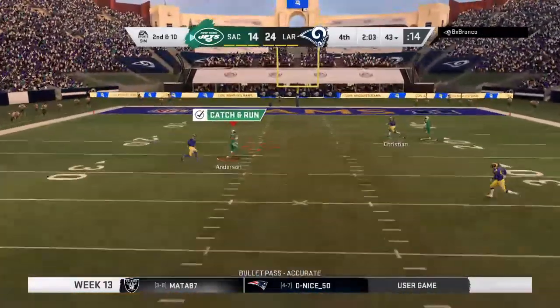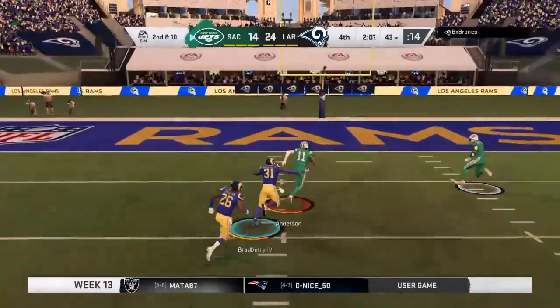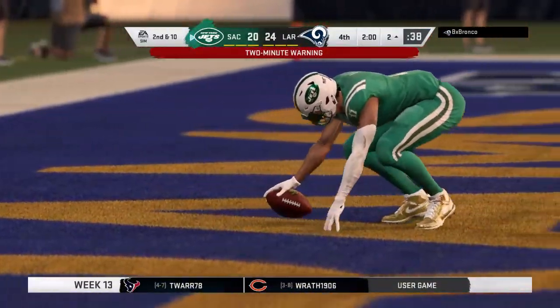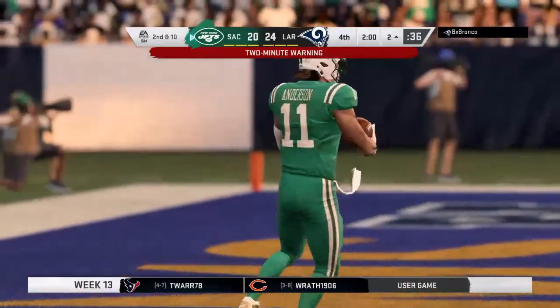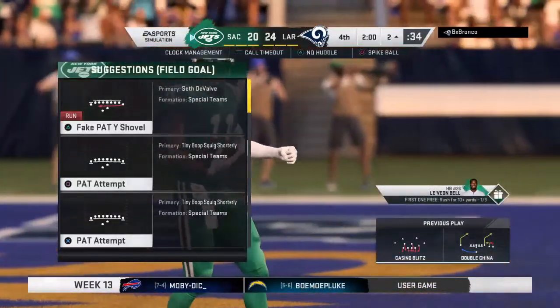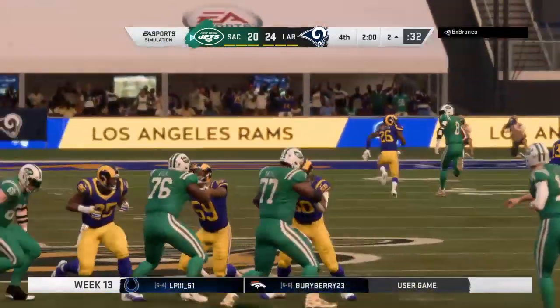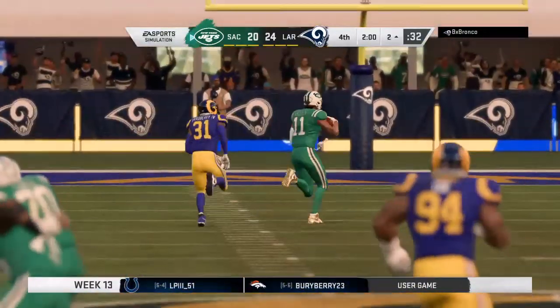Second down and 10, Darnold. He's going to air one out for Anderson. That's caught inside the 20. And he's in. Touchdown, Jets. Robbie Anderson, his 6th touchdown of the season, as they are now just an extra point away from making this a 3-point game.